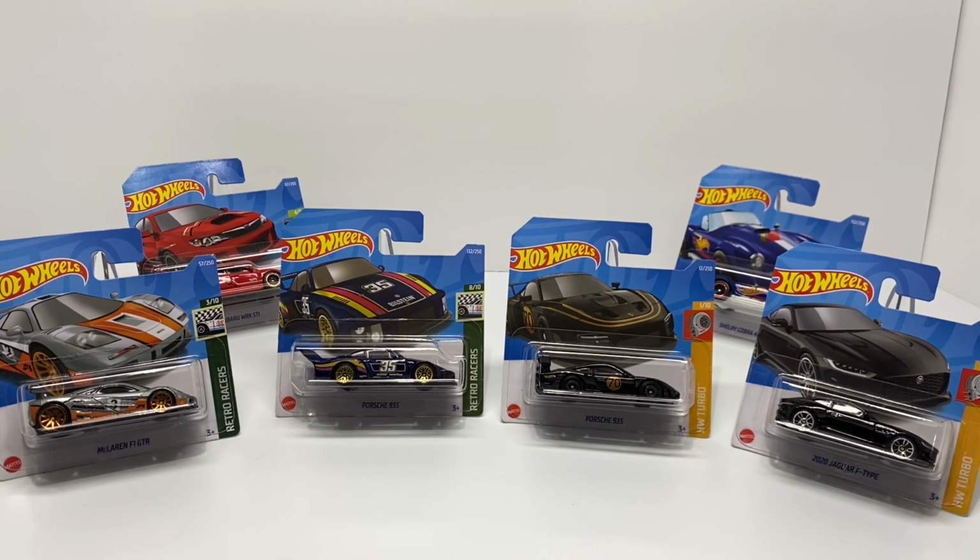And just like last time, guys, I will state that I am not a financial advisor. I don't have a crystal ball and I cannot tell the future. So definitely do your own research before you put any kind of investment down on these cars.